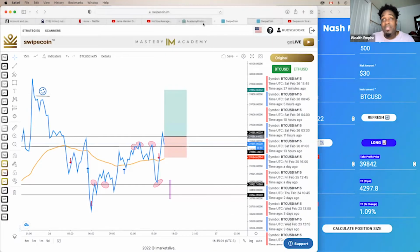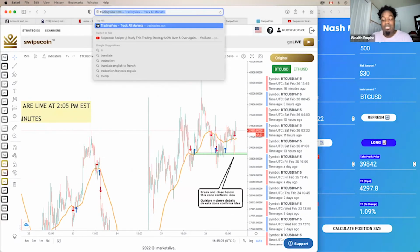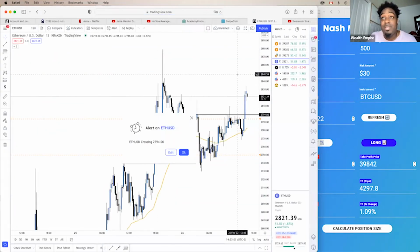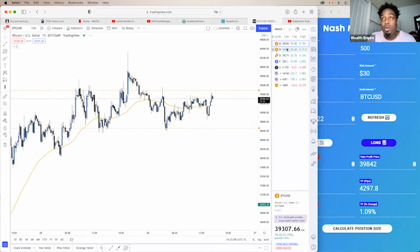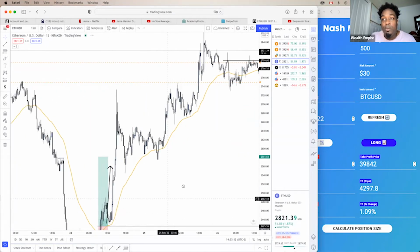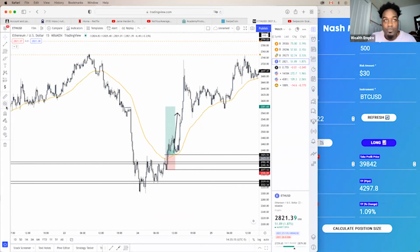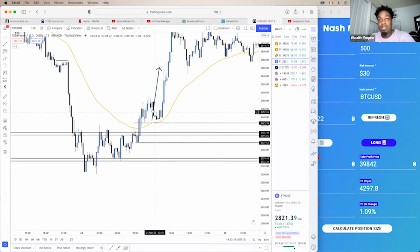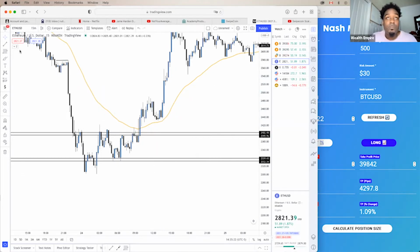Okay? Let me give you guys another example. Told you I was going to give you another example. Let's go on TradingView. I want to replay and give you guys another example. The more I give you examples, the more that you're going to understand. So let's say, for example, let me just erase all of that. We actually had, let me replay.